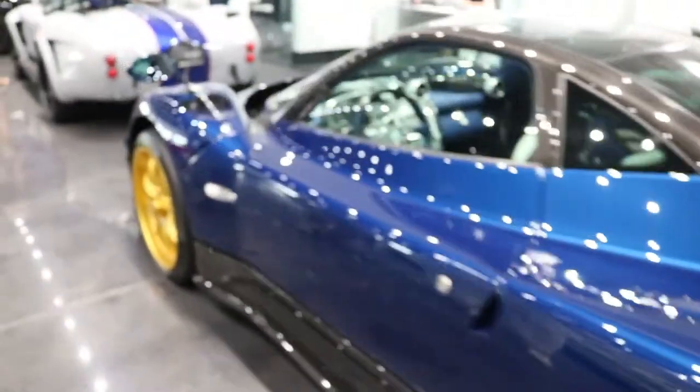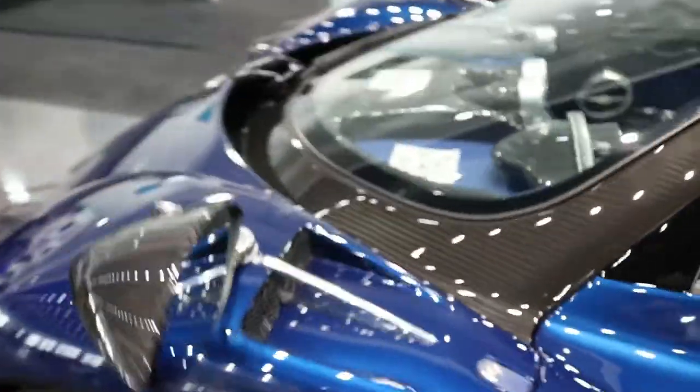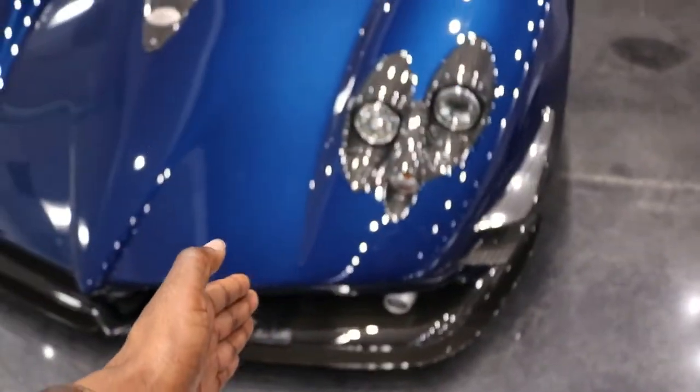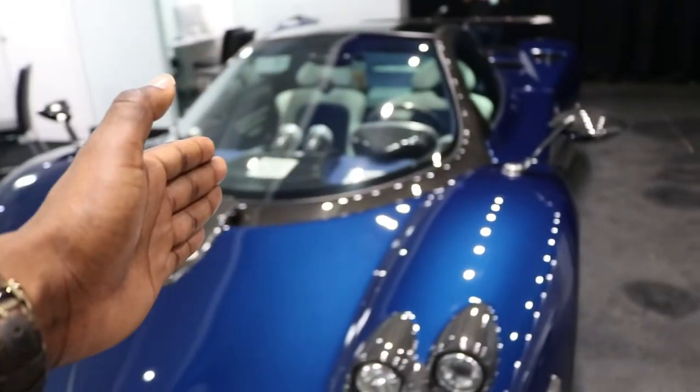Look at this one. Beautiful, beautiful. Again, we got a Pagani Zonda F. More exposed carbon fiber accent. Like I said, the whole body is carbon fiber, but this one is painted. So what you see is going to be called exposed carbon fiber. And of course, the blue is going to be painted over carbon fiber.